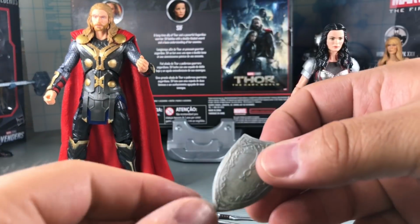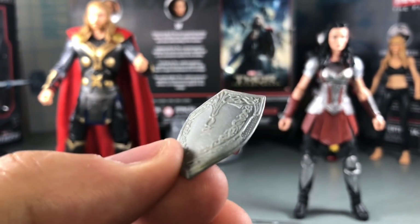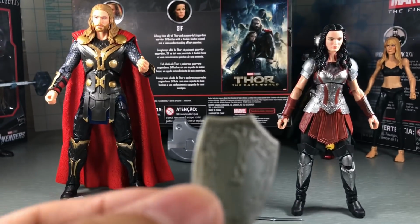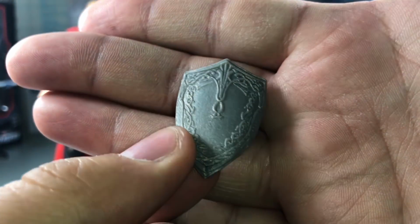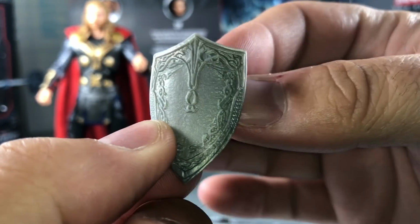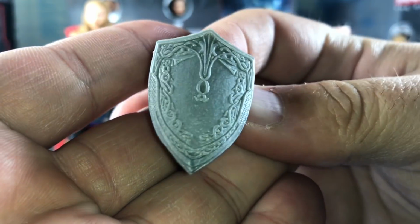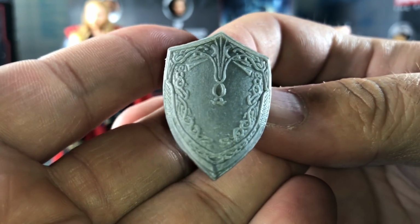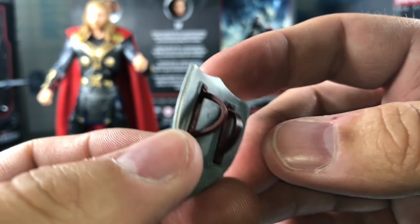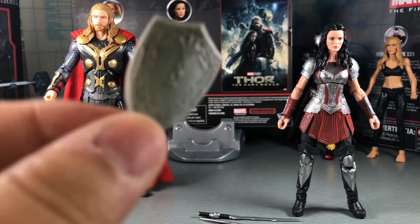Sif comes with a few more accessories. She comes with a little tiny shield that is just done in a gray color, and I don't see any kind of wash. It's got almost a bronze tint to it, but there's no added paint. I think if they would have just done a real quick wash over this thing, it would have looked really good, because there's good sculpted detail in the shield. It's just the plain plastic color I'm not the biggest fan of. It's very tiny, and you can see she has some red straps on the inside that you'll be able to put on her arm. But yeah, it's good. It's tiny.